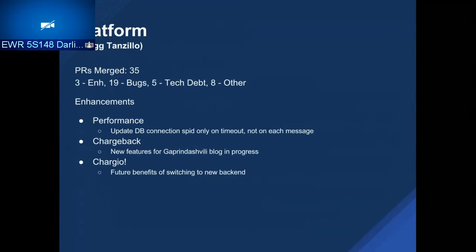He made a change to only ask for the PID for the connection, the SPID, the database connection, only when we do a timeout on a queue message instead of on each message, and that saves a lot of back and forth to the database.